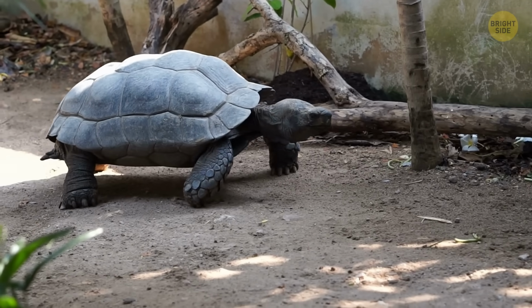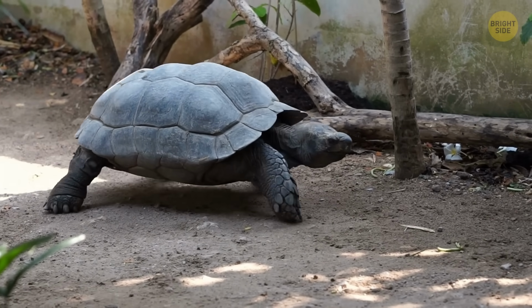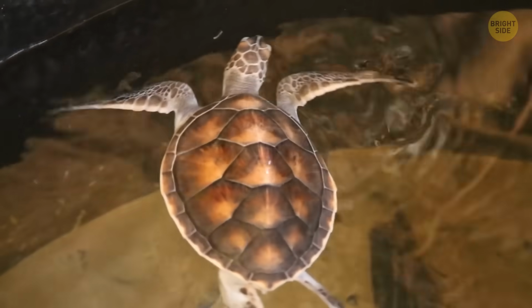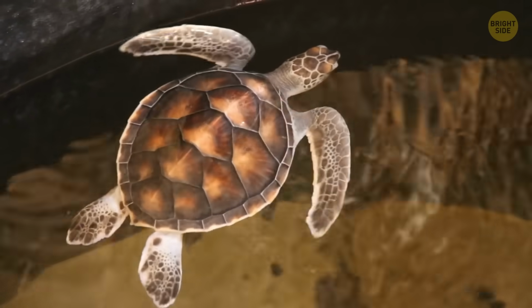Turtles can't leave their shells or switch to a new, fancier one. The shell isn't an accessory, it's a part of their body. It's just as much a part of the body as our skeleton is to ours.